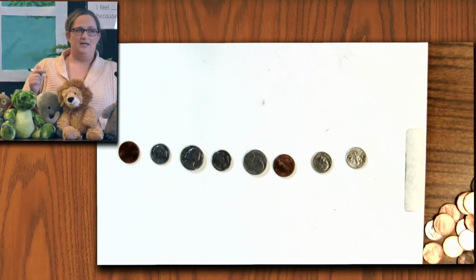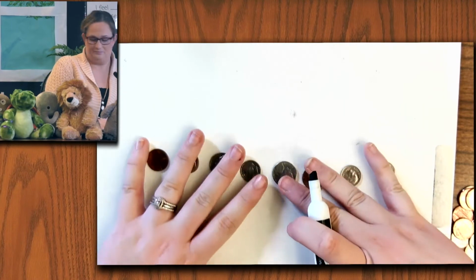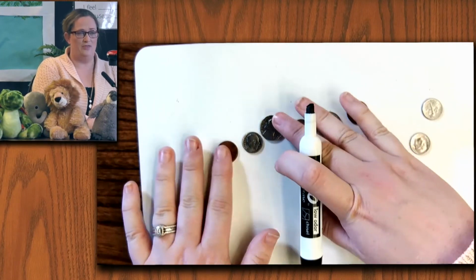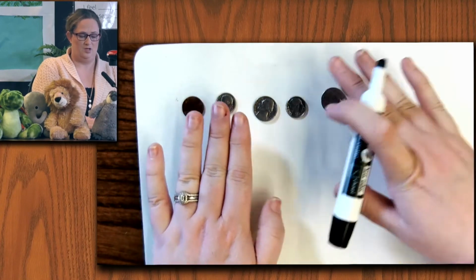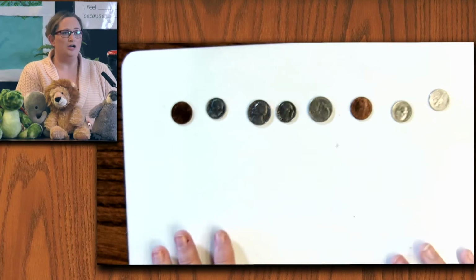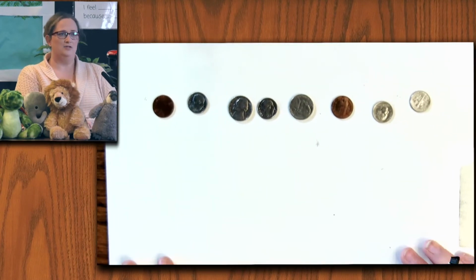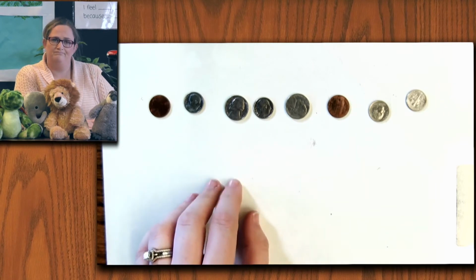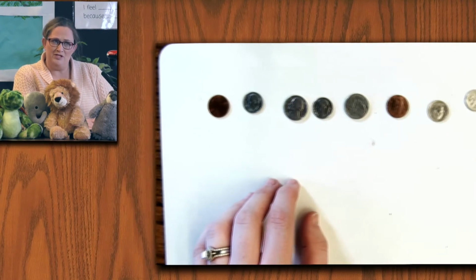All right, so we've got our whiteboard. And this kid named Eric finds these on the floor. Okay, and this is how he finds them. And our job today is to figure out how many cents Eric has. So what should we do?